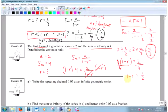I want to get rid of the 1, so let's subtract it from both sides. 1 minus 1 is gone. Minus r is 1/2 minus 1, which is minus 1/2. So if negative r is minus 1/2, what is r? Multiply both sides by negative 1, or divide both sides by negative 1, or just throw them on the other side of the equation. That makes them both positive. Any way you want to do that is fine. Just make sure you get the right answer. Okay, r is 1/2.